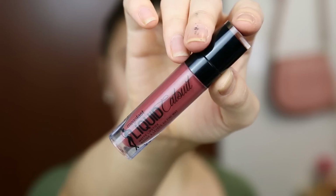I think it's not Sandstorm. That's one of their liquid suede. I will leave it down below. I honestly cannot remember. And then I'm taking the Wet n Wild Liquid Catsuit Lipstick in the shade Give Me Mocha.